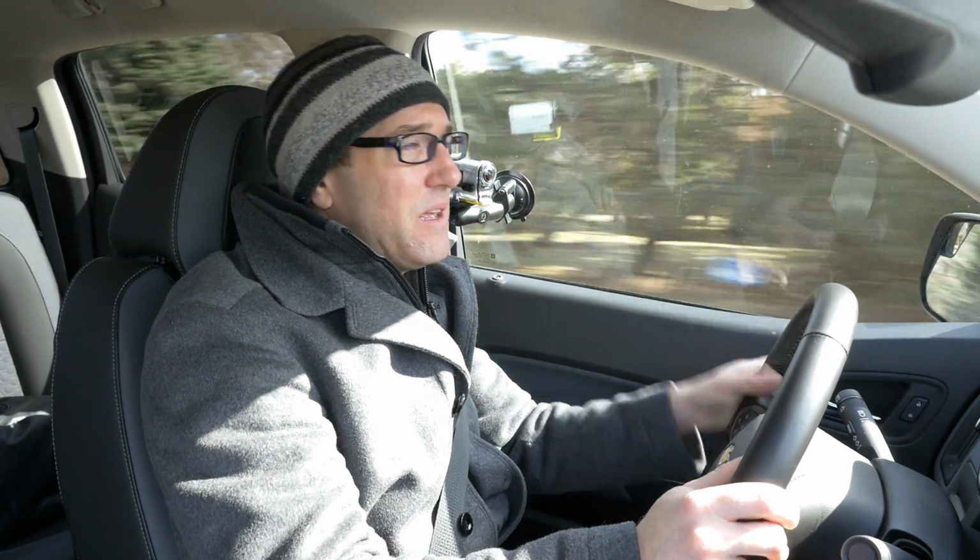The power of this truck is more than adequate. Mated with this transmission, it makes it a real doable daily driver.